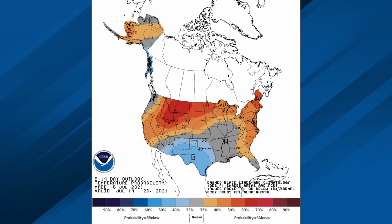And hot off the presses, the brand new CPC Outlook. This is for July 14th through July 20th, and if this all works out, temperatures here would be close to average.